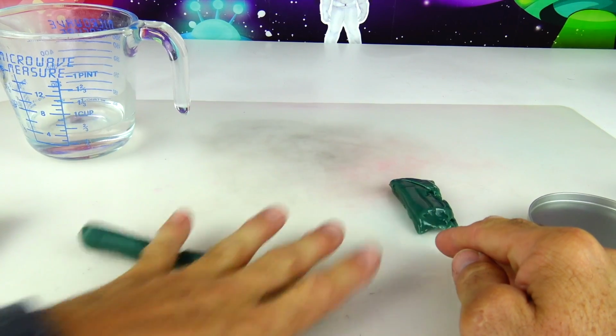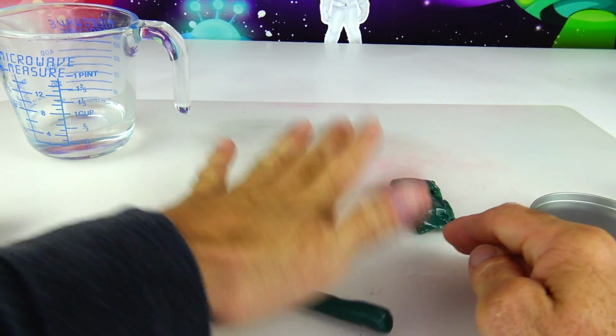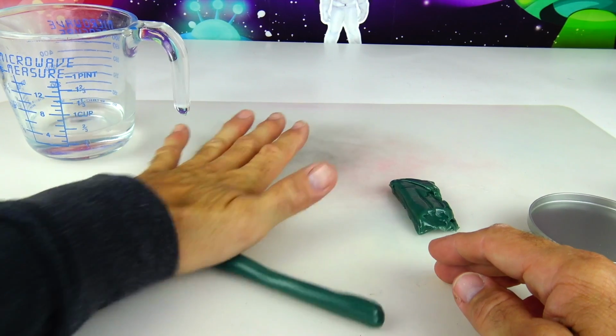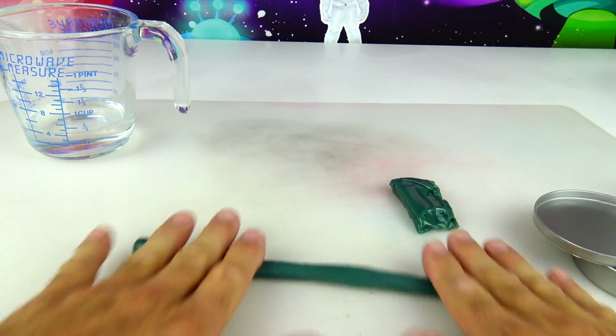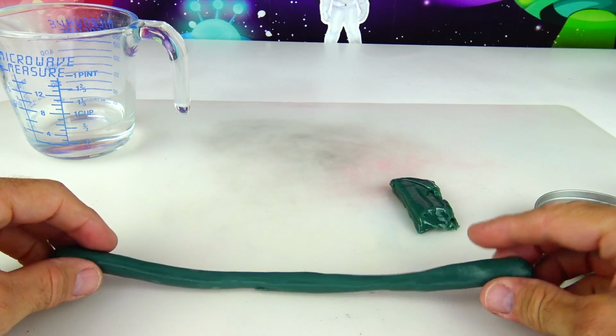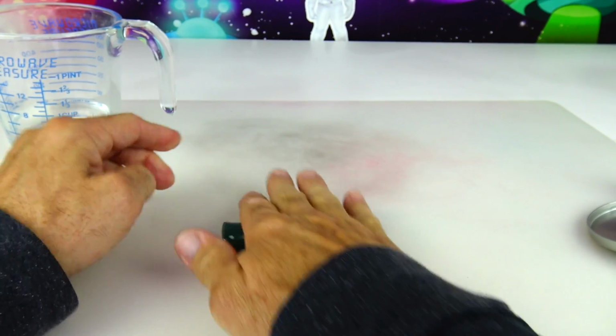Let's roll this one into a long tube and go put it in the freezer. I don't know how long of a tube, it doesn't say, but we'll go, I don't know, maybe 6-8 inches long. Cool. Like that. All right, a little bit longer. All right, let's go put this in the freezer real quick. And now we need to shape this one into the same exact shape.